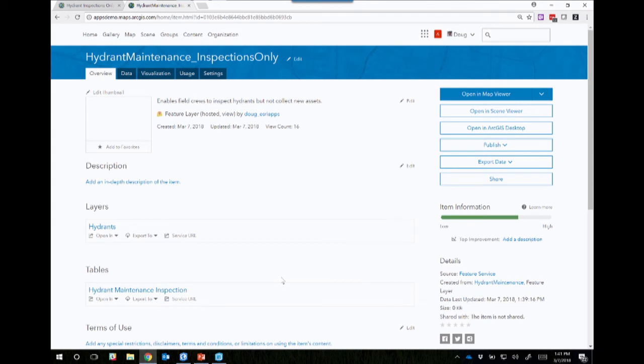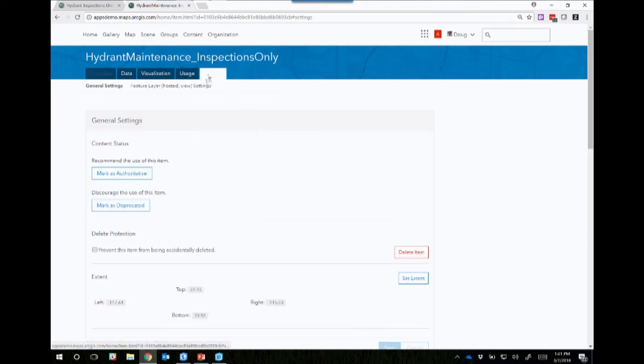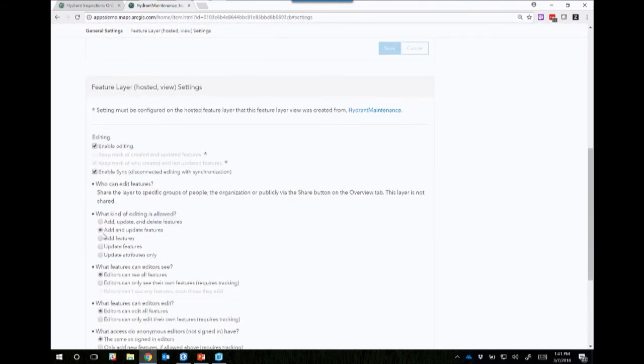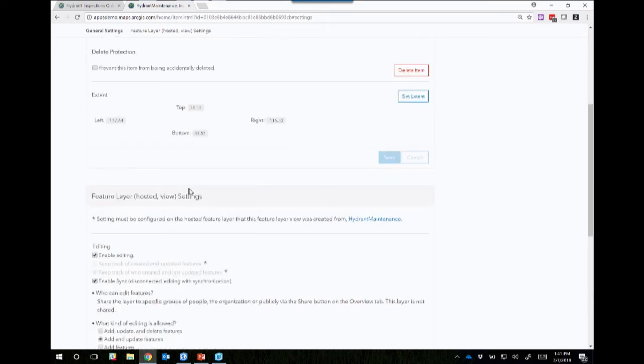Now, I don't want them to be able to modify anything on the hydrant itself. All I want them to be able to do is add inspections. So I can override some of those same settings. Here you can see that I have adding and updating features only. So in this case, they can only add records. They can't delete an inspection. They can't do anything like that. Anyone that has access to that original hydrant maintenance layer can do whatever they need to do, so your admins can continue to work effectively.